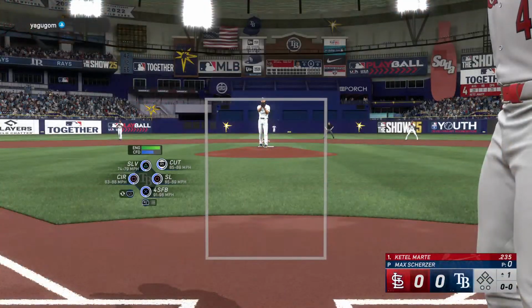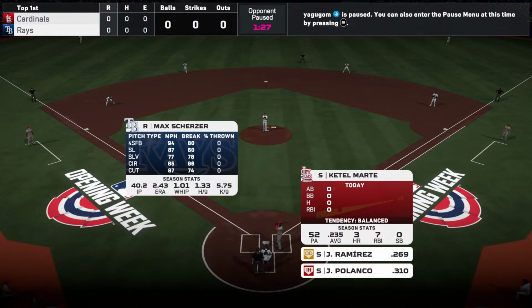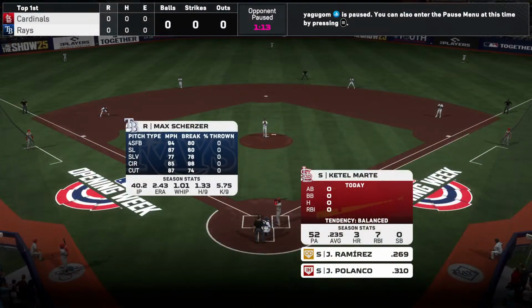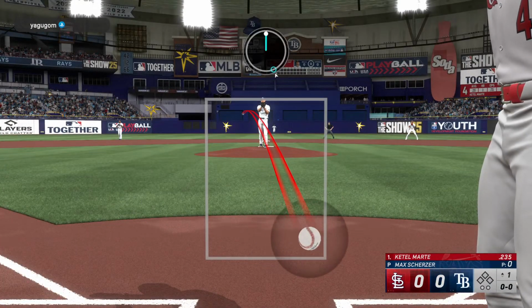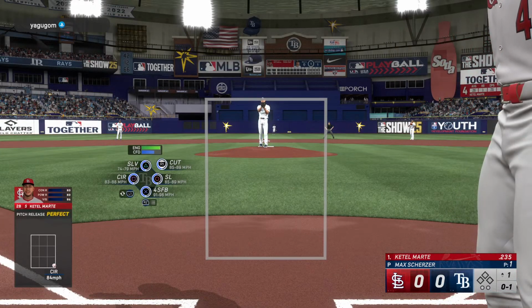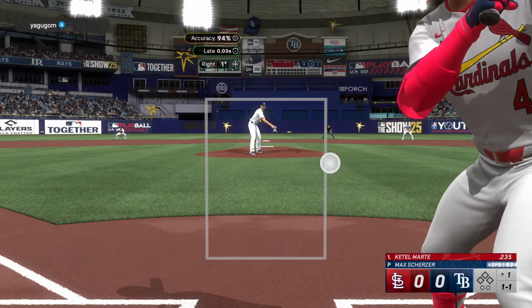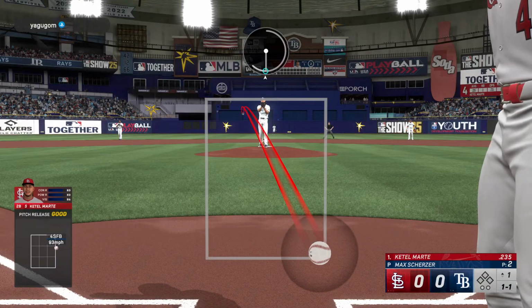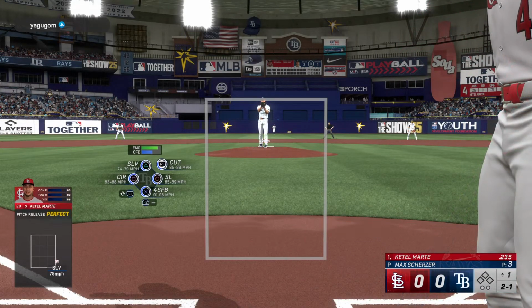All right, ready to get underway. Here's Ketel Marte. That pitch gets the corner, and we're underway here in the home opener. Ball one there. Pitch misses inside. Ball two.